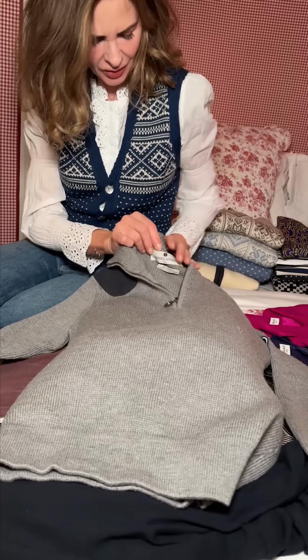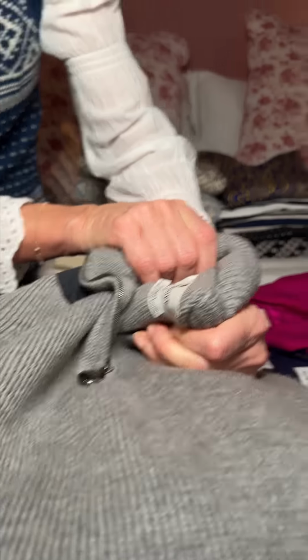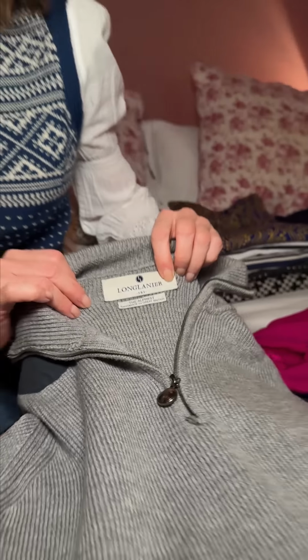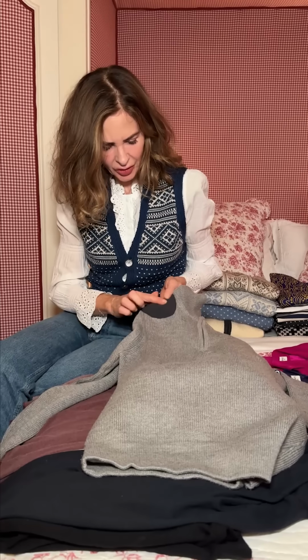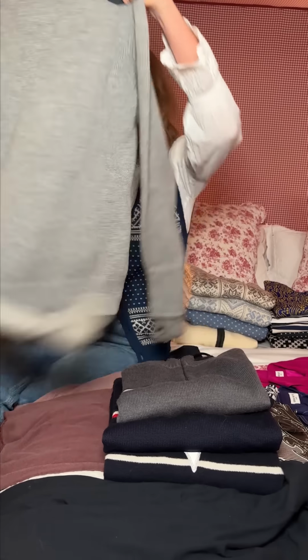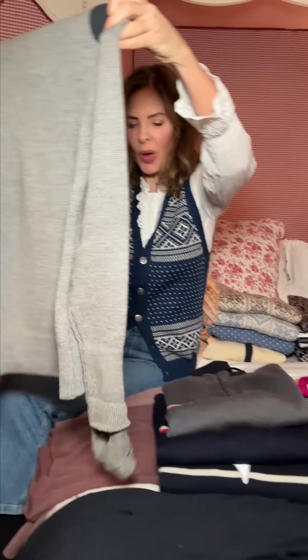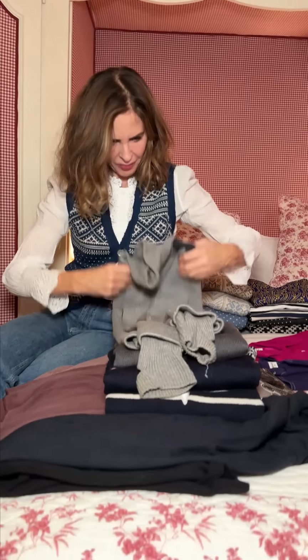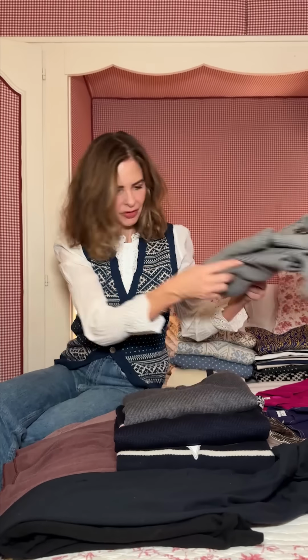And this is the make here, which is pronounced, I think, Longlania, and I think it's made in Scotland at the Alpinist. I don't know if they still make them. It's also got this on the side, so if you carry your skis, then there's something there if you've taken off your jacket. And I think I've got a moth hole in it, which is quite gutting. We generally don't have moths in this house, but maybe we've had a few.